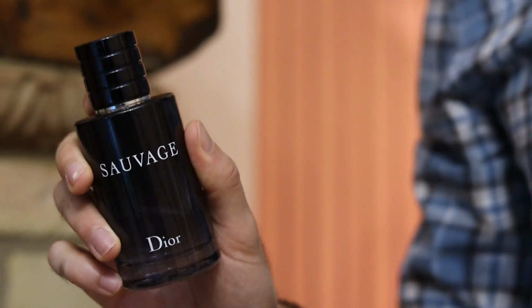Oh man, I thought I'd be giving some hate on some of these combinations. This is really good stuff. I don't know why, it just works. It's just like a slightly sweeter, bit more playful Sauvage. It makes Sauvage more playful.